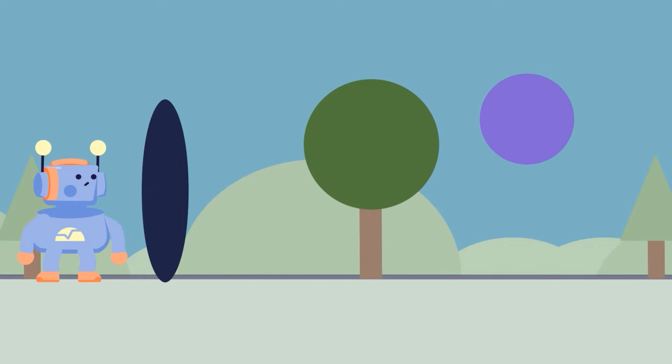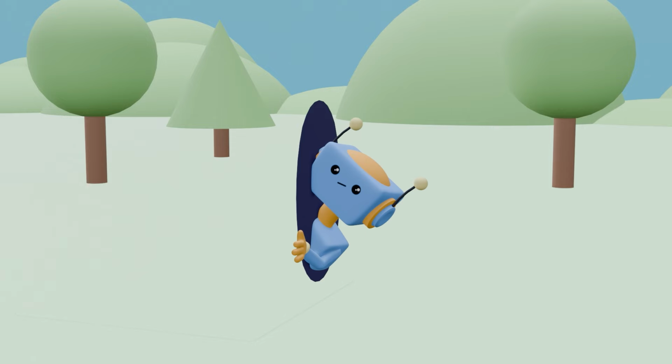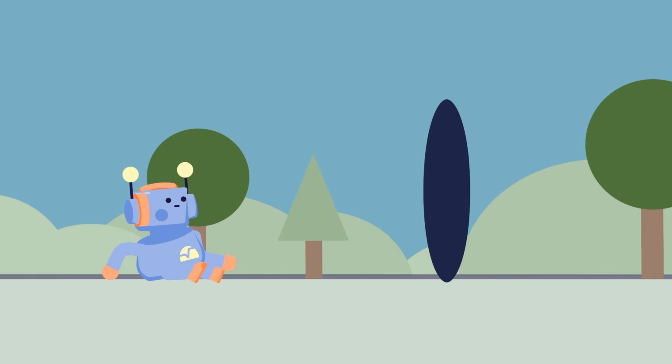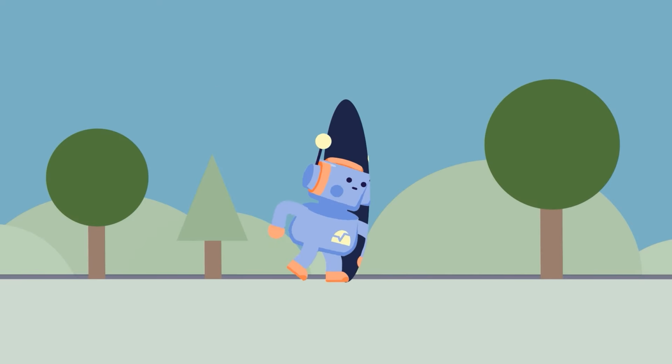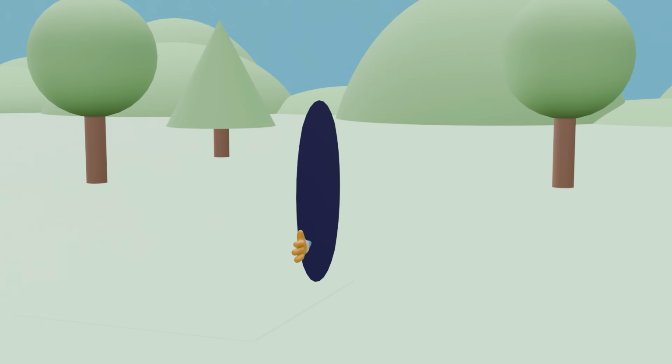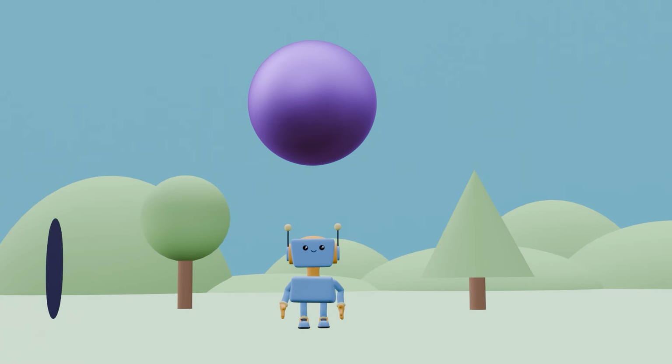There's a purple circle floating in the sky. Maybe you could look at the circle through the portal. Whoa! What was that? Wow, look at that! You've gone all 3D! Our circle has turned into a sphere in the 3D world.